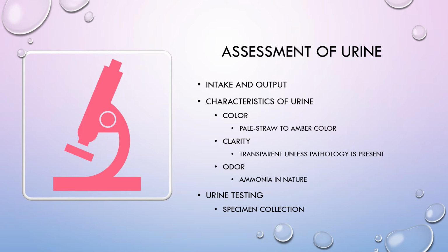Clarity is another characteristic we want to look at. Can you see through it? If you can't or you see little floaties, then something's going on. We also want to assess odor. You will notice if there's a smell pretty quickly. Normal urine will have a little bit of an ammonia smell to it, but it really should have a very small smell. A sweet, fruity smell may indicate some type of diabetes or starvation. So we are looking for that obvious odor. Then we'll do some testing.